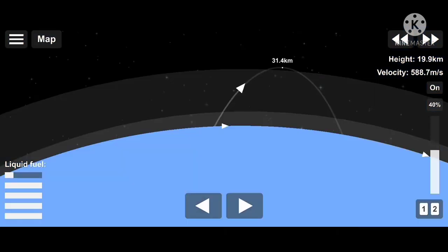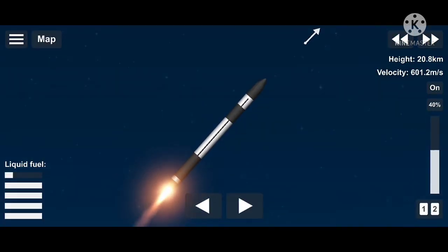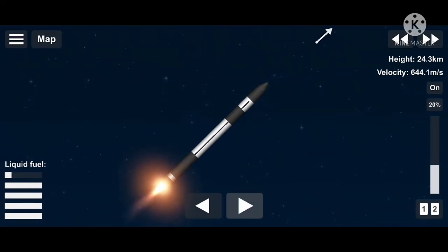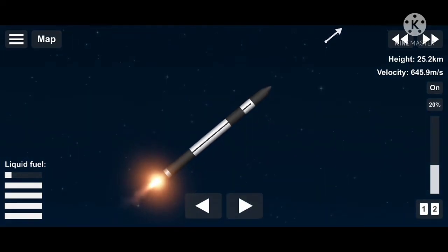And past max Q. And we have passed max Q, and Electron is continuing the journey to space. Propulsion looks nominal on Electron's first stage as the rocket approaches the next major milestones of launch.